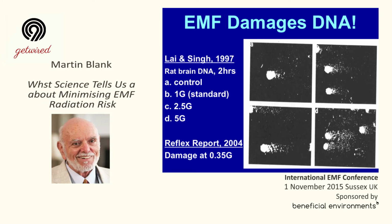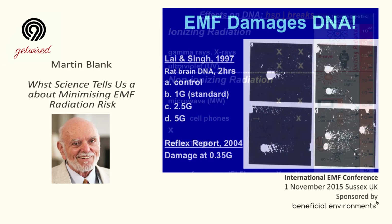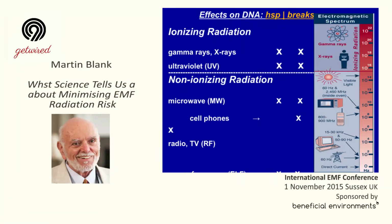And both of these effects have been shown pretty much across the spectrum, as the next slide shows. We have these X marks that show across the spectrum, and you see that both of these effects have been noted in different areas of the spectrum. And we've known about the gamma rays and the X-rays for quite a while, but you see it extends all the way down to the power frequency, ELF range.